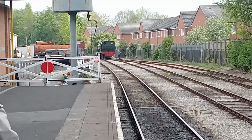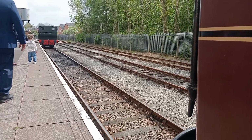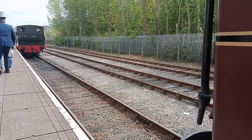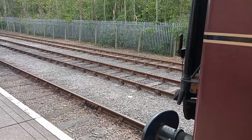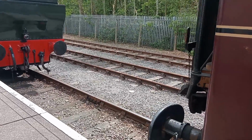Here we see the loco backing onto the train for the second journey, and note the station master having a polite word with the old gentleman and the child, far too close to the locomotive when it's working, running around, arms waving all over the place, and there is a danger of the child being caught. So let's have a look and see how well we can do this coupling manoeuvre.